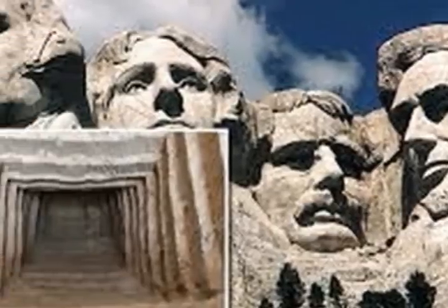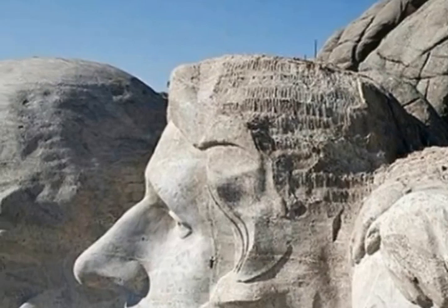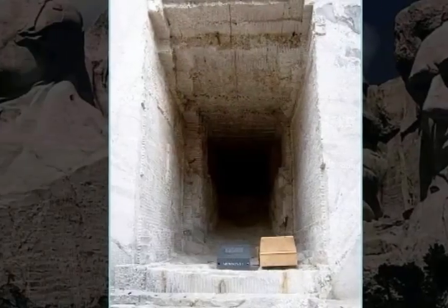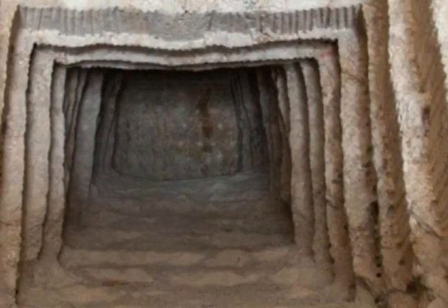The idea is that the vault will be opened in thousands of years' time by another civilization, so that they can learn more about us. Sadly, tourists visiting Mount Rushmore are not able to access the Hall of Records though, because its location is too difficult to reach.